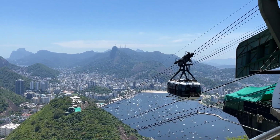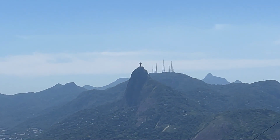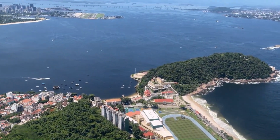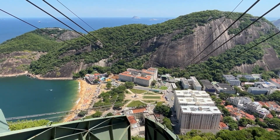So cable car is up, and right in the background is where the Christ statue is, that's where we were yesterday. Okay, we're heading down to the mid-station. Taking the cable car down to the bottom of the hill.